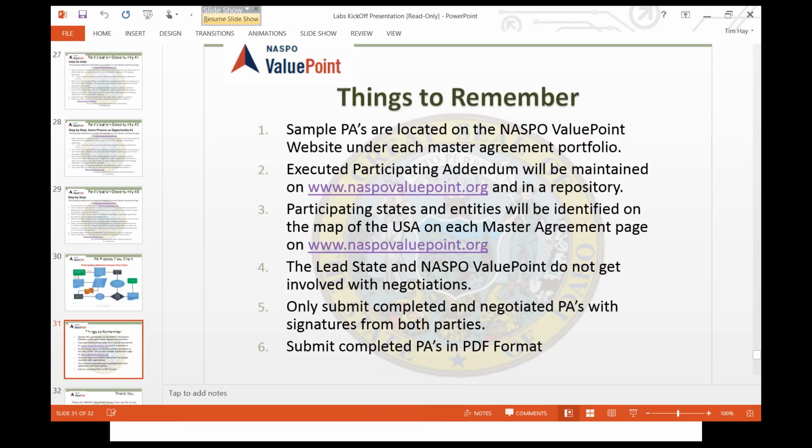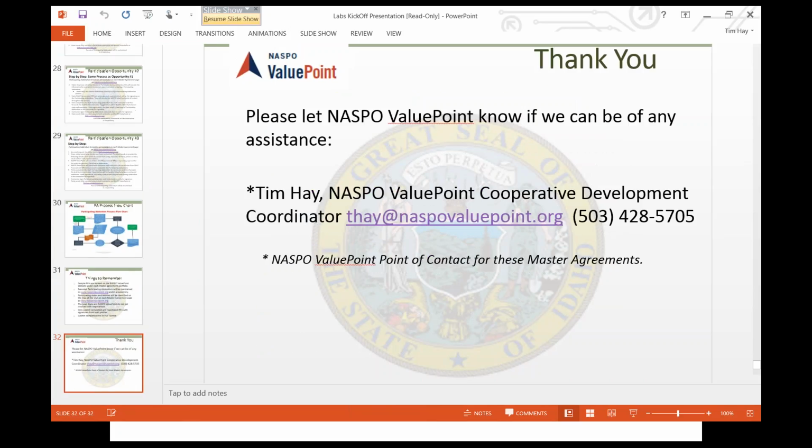And then only submit the completed and negotiated PAs with signatures from both parties to us. We receive a lot of PAs each day that are executed, and sometimes we receive ones that are works in progress. We want to make sure that we're only receiving and posting those completed ones, and we don't mistakenly post a PA that's not executed yet on the website. So please don't send us any of those works in progress, and only send us the executed participating addendum. Let us know if we can be of any assistance.